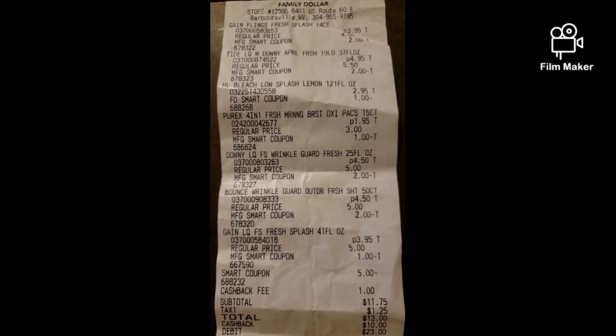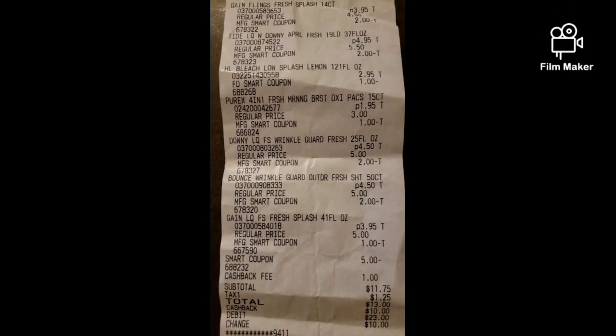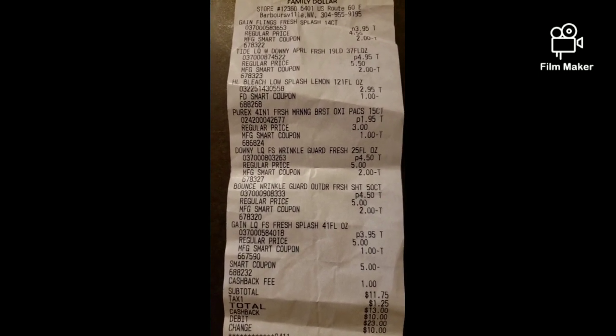So this has been a pretty good $5 off $25 for Family Dollar. I don't usually shop there unless it's a really good deal. And to me, this is a good deal. And I got things that I use and things that I needed.